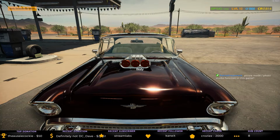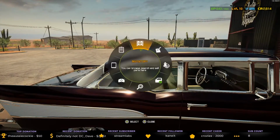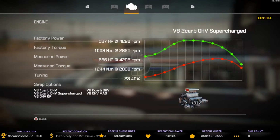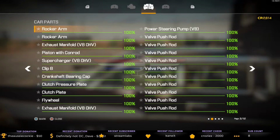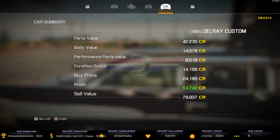I just didn't know if it was going to work because the game experience has been a bit fidgety. How much are we going to get for this beauty? Everything's 100%, isn't it? 100%, 100%, 100%. Yeah, good. That's what I wanted to know. $54,000 profit. We need it. I actually spent a lot of money.